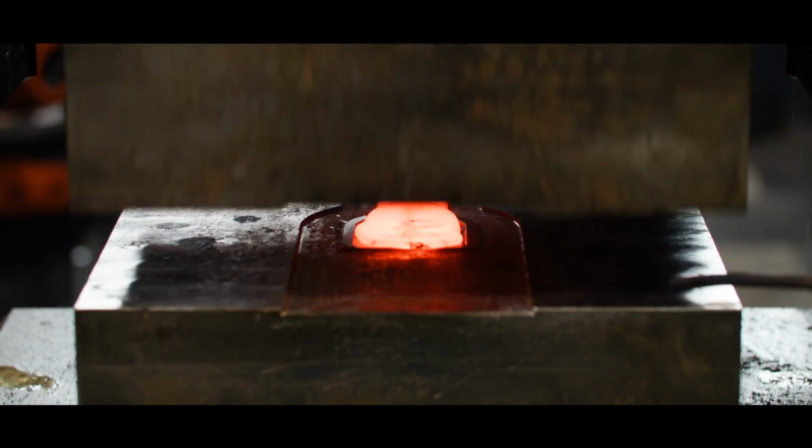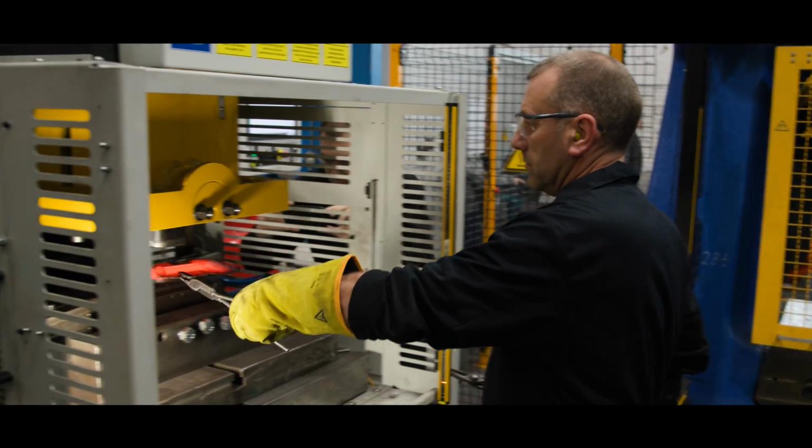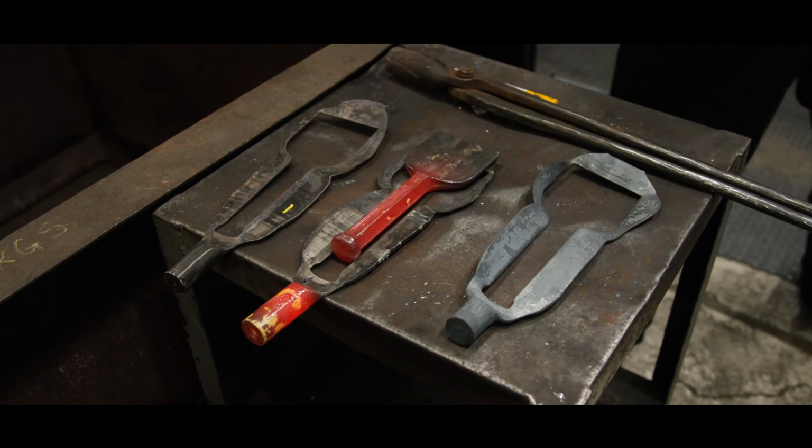Once the billet's been forged at Footprint, there is some flash remaining on the outside. The beauty of this process is there's no waste. The flash from forging can be recycled back through the Fast Forge process, and the cycle continues.